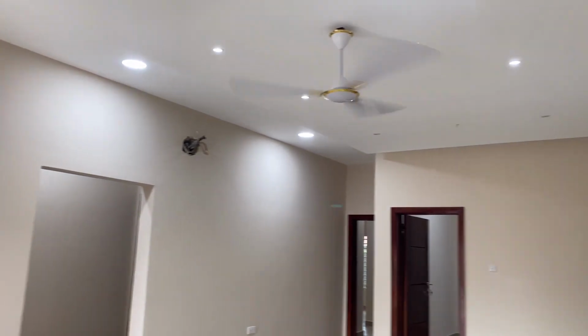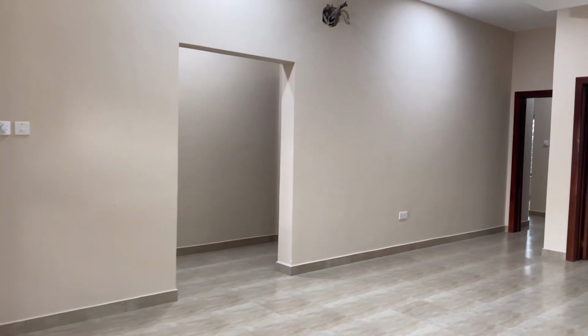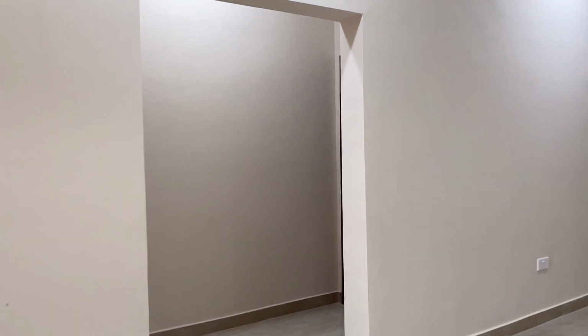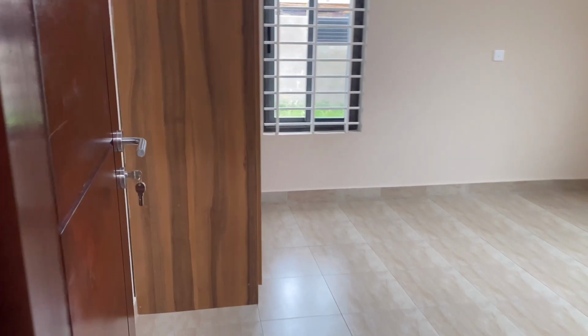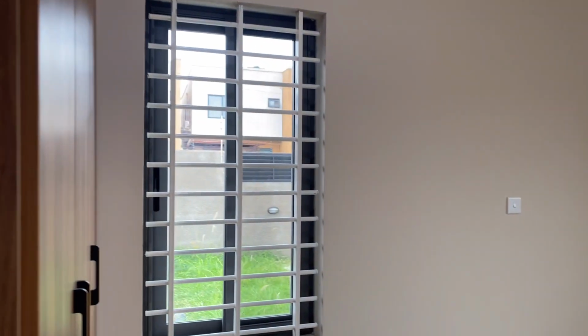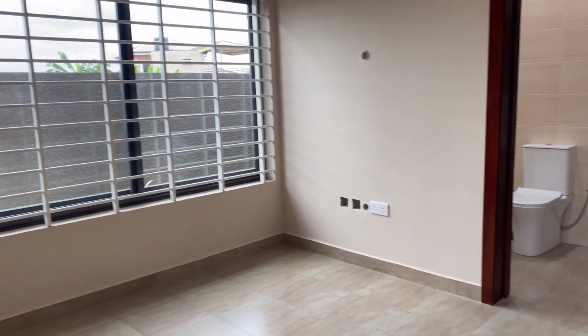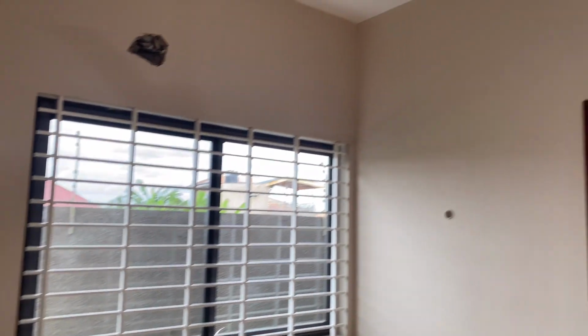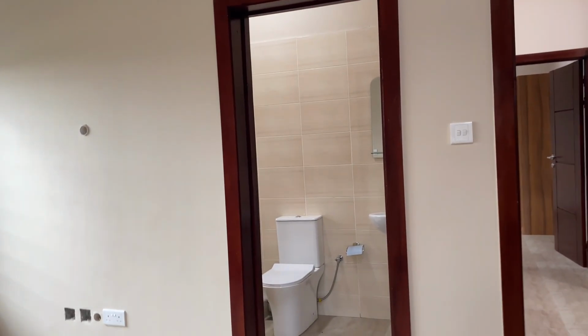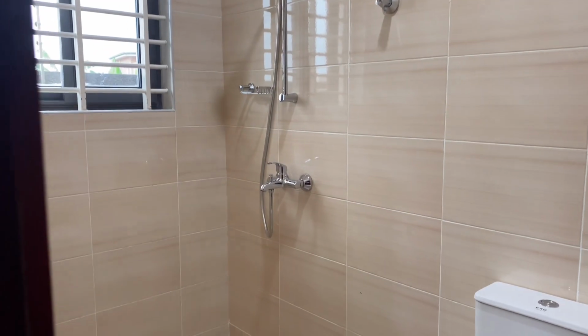So we enter into a really spacious living area. Then into the first bedroom. All the bedrooms have a wardrobe, and they are all fully ensuite. They have their full bathrooms. ACs have not been provided, however, the connection has already been done.